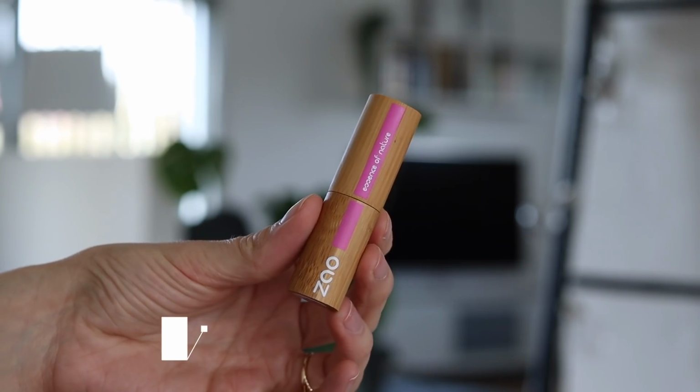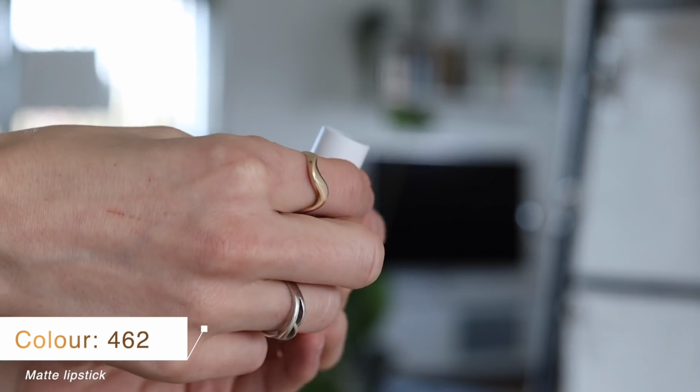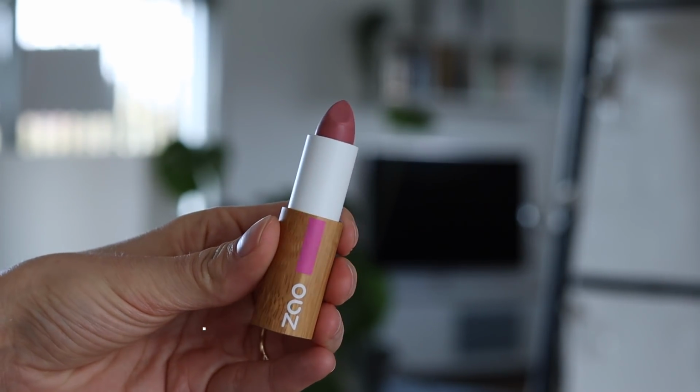Moving on to the very last step, which is a lipstick. I wanted to try one of their lipsticks as well, just because they have quite the range of different lipsticks. So this is the same concept, comes in this little bamboo container, and then you can just replace the lipstick inside. So this one is a pink color. What is the color name?